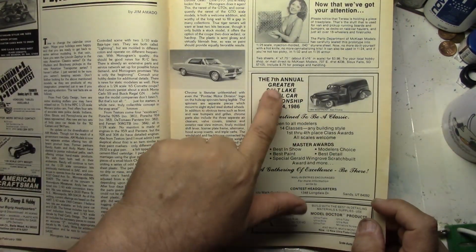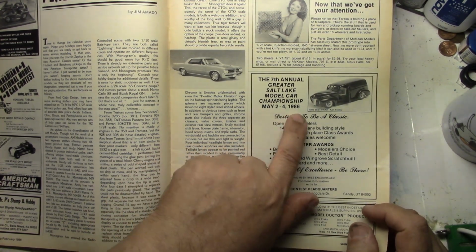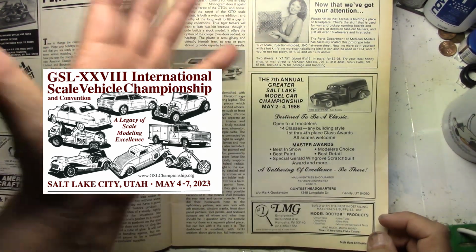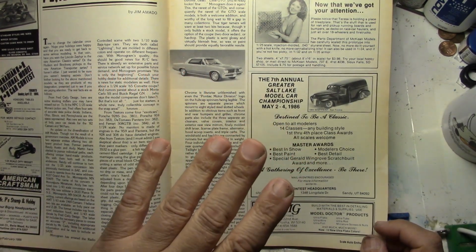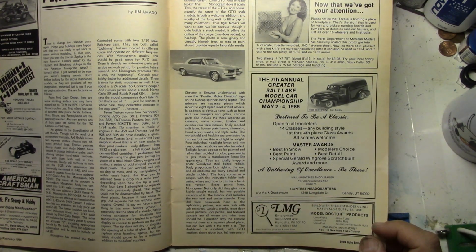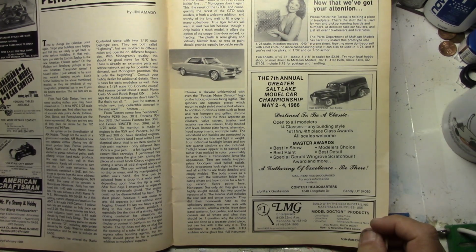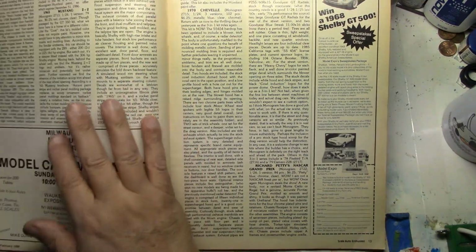And an ad for the 7th annual Greater Salt Lake Model Car Championship. May of 1986. The last one's coming up next year, which is a big number. And I tell you, if you do get an opportunity, you got to go check it out, because this was the show. It was just the show. That's all I got to say. And it's going to be the end of an era next year. It's going to be a great show. Everybody's going to be there.